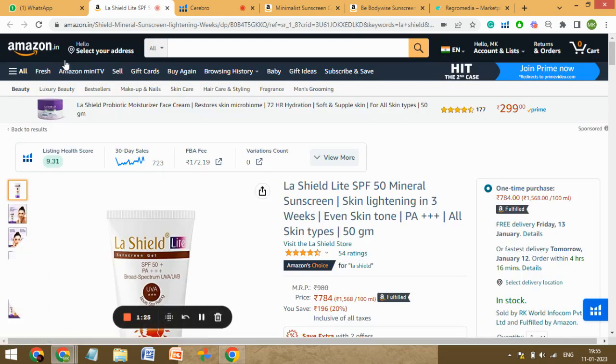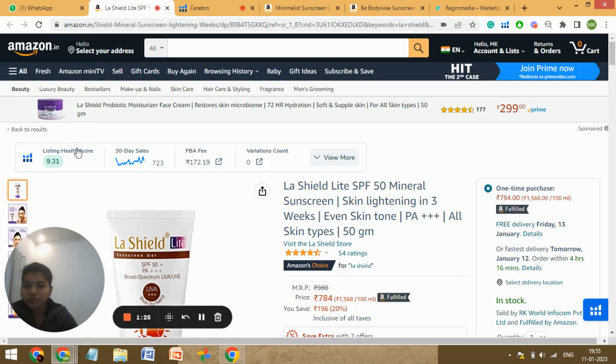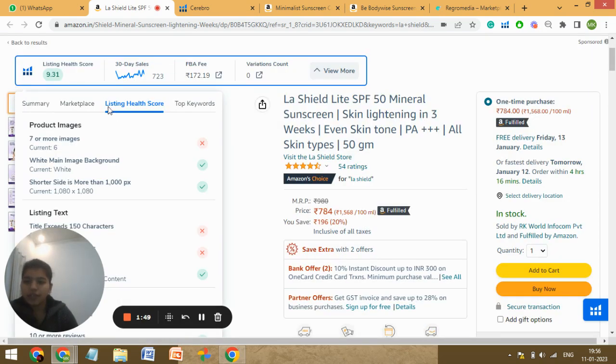All right, let's check the listing health score now. Okay, so in the listing health score, we can see that you're using 6 images out of 7. Well, this is not good. You should use all 7 images, because Amazon gives preference to the ones who've got all their 7 images done.